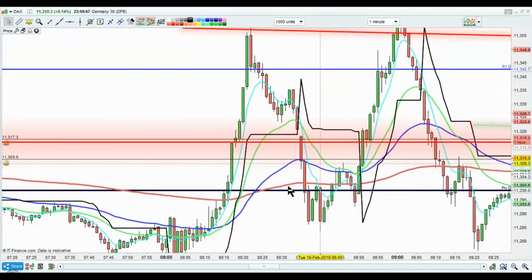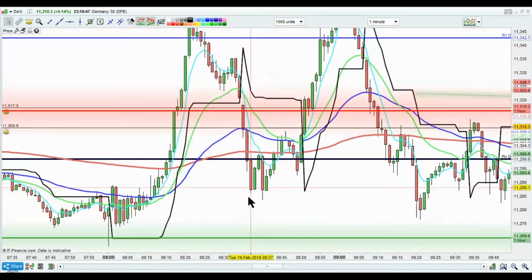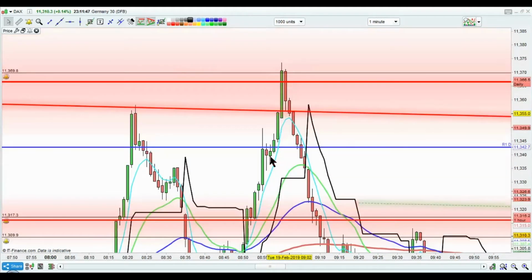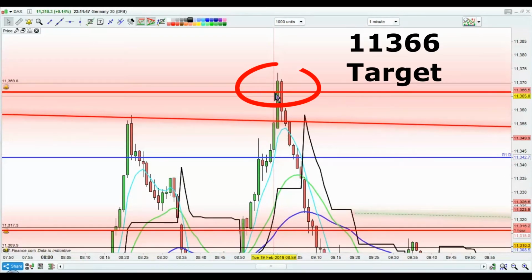So this is whilst I was out. The price dropped, and then it started to make a surge and raced towards 11,366, this point here. It's a real quick rush towards that, literally within 5, 6, 7 minutes it took just to get from all the way down here to 11,366.